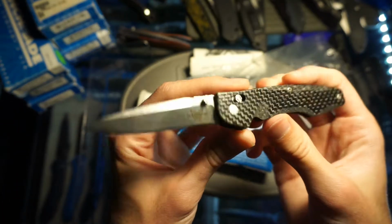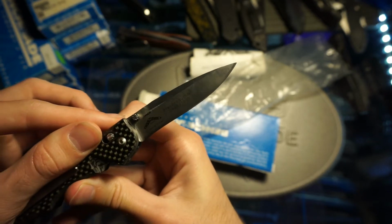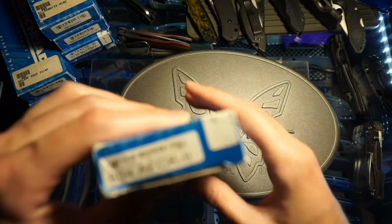Just a cool little knife. Blade steel, 154, pre-production 660 of 1,000. Cool. We are on number 17.